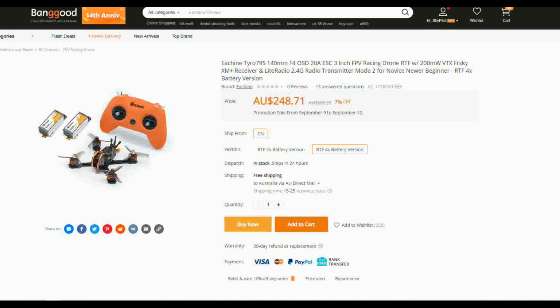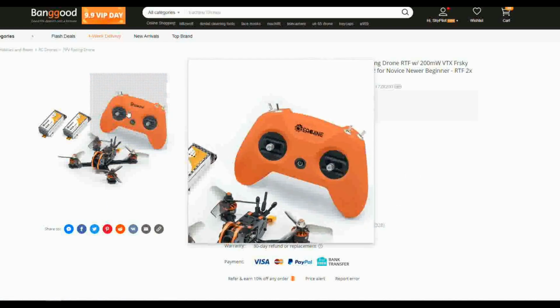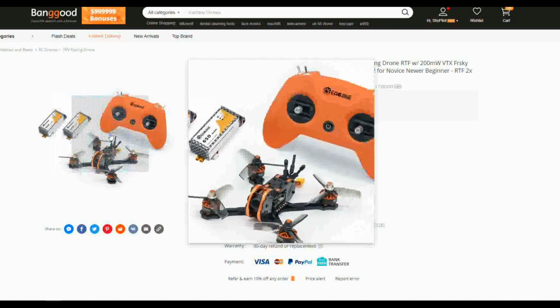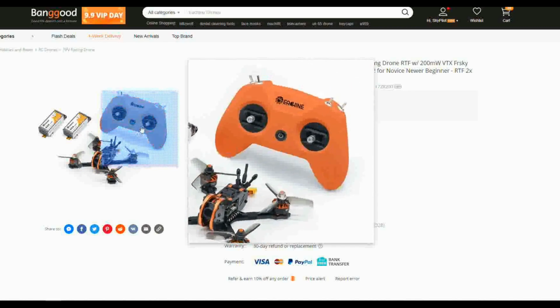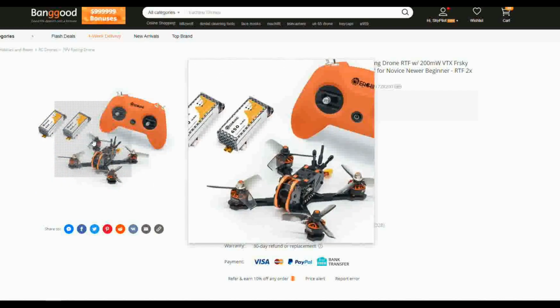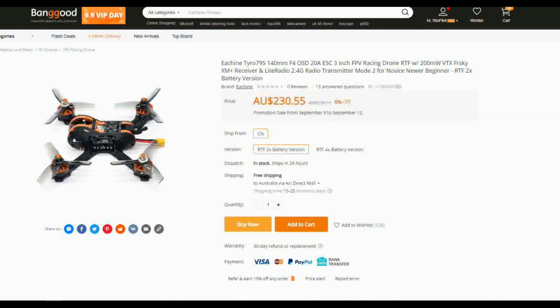This has just been released by Eachine, the Tyro79S. This is a complete kit. Everything's here, you just need your own goggles and you are FPVing in a hurry. You can either get a 4 battery version or you can go for the 2 battery version, which is around $230, which is really good value for money considering it's all here. Buy yourself a pair of box goggles at the same time, and for under $300 you can be cracking on your FPV in no time at all.